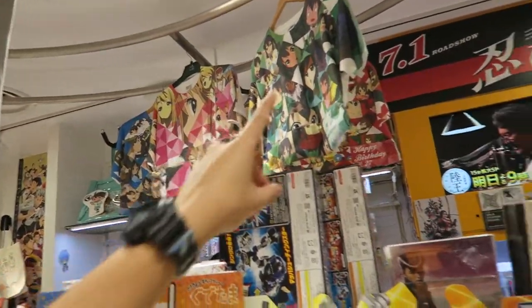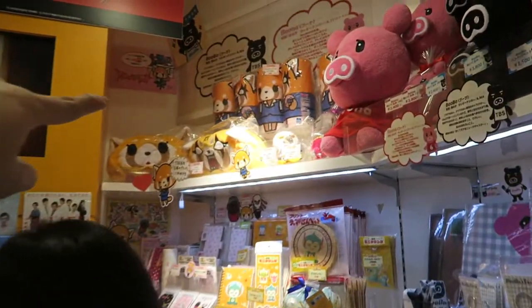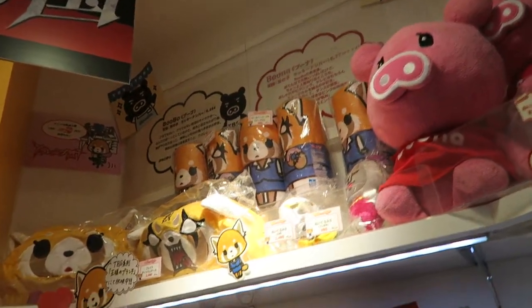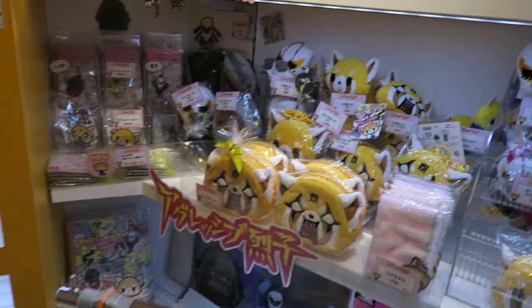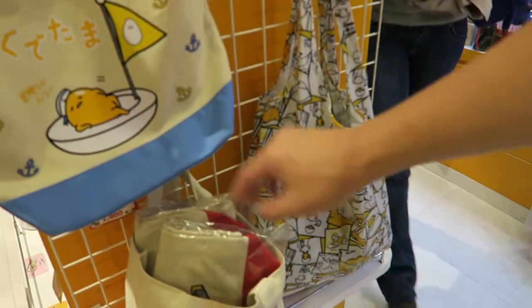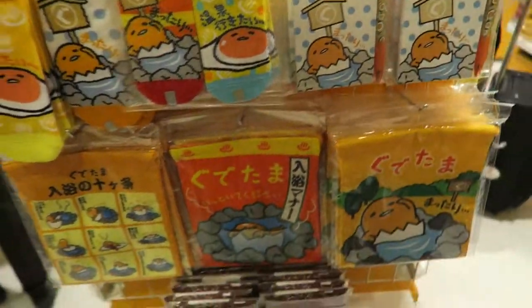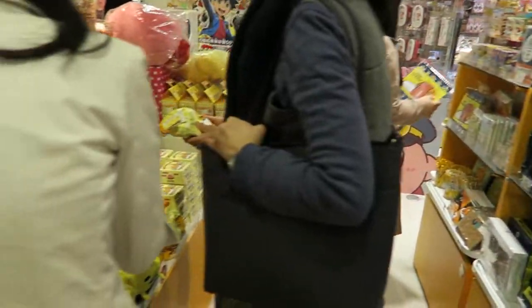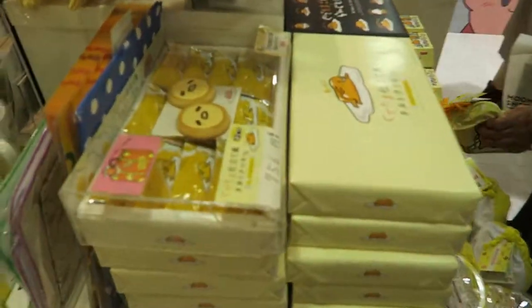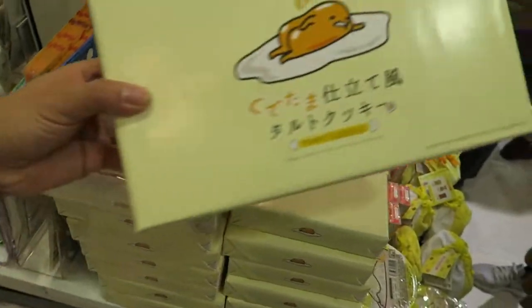So we've got more of the anime stuff over here. And that's the Red Panda thing again, right? What's it called? Forgot what it's called. Rascal, right, that's the name of the dude. And look at that! This is really nice. I feel like a tote bag kind of thing. Gudetama socks and even goodies, look at that. You actually have biscuits that come in this kind of packaging.